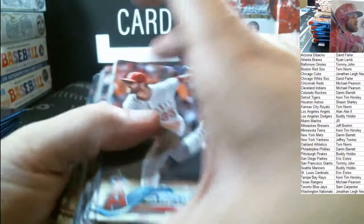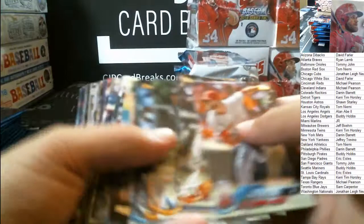Now, there's an Ohtani rookie right there. Since we saw it right there, we're not going to look for him, but since I saw it, I'll get it sleeved up.